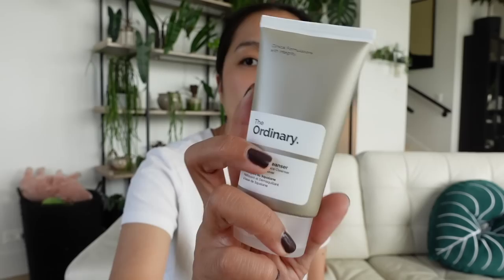Although, oh yeah, this is my absolute favorite in the whole wide world. Face cleanser. It also just melts away all your makeup, and it's like an oil-based cleanser. So you put it on a dry face, you just massage it in, it becomes like this oil, and it's so nice. And then I haven't tried this before, but this is a primer.